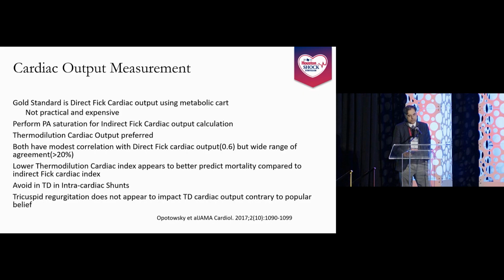Cardiac output measurements, gold standard is direct Fick using a metabolic cart. This is not as practical and readily used. There is some expense to it. So at our institution, we do both thermodilution and indirect Fick, measuring 2 PA sats, and then we have a recording of the cardiac output and index by both these methodologies.